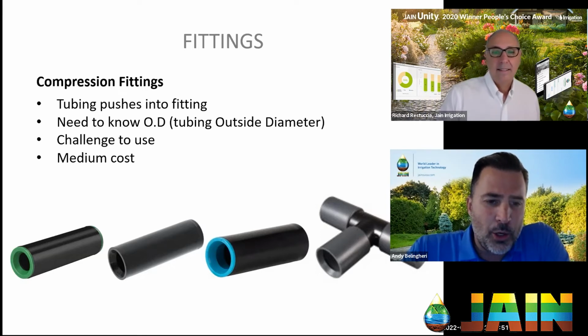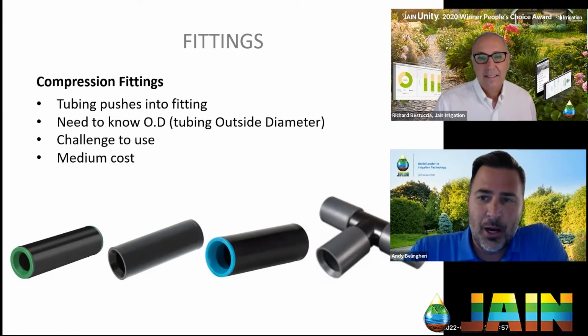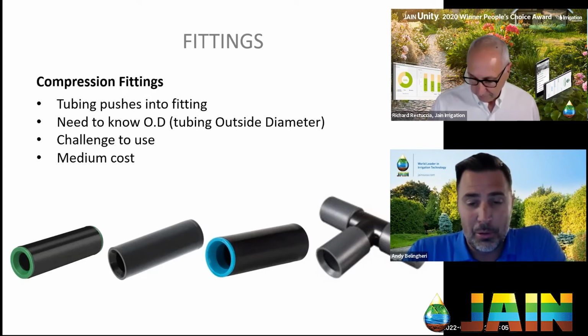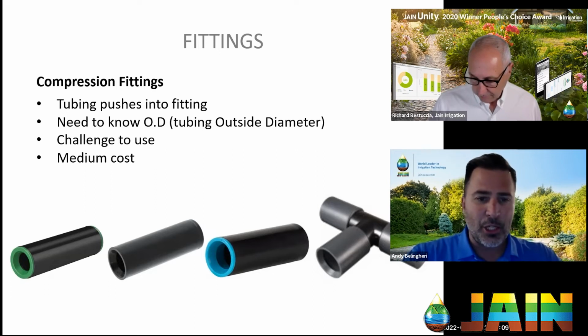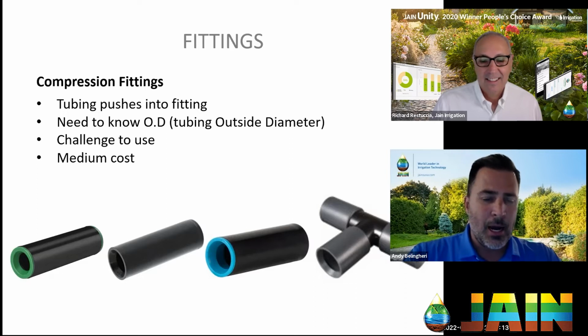If you've ever wondered why those fittings have different color rings on them, it's because each one corresponds to a different size fitting. Green would be the 16 millimeters. You can see here, that black is 700, 600. Blue is 18 millimeter, or 710, 620. So each color corresponds to a different size tubing.